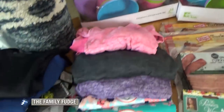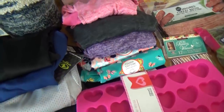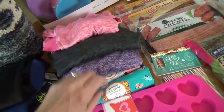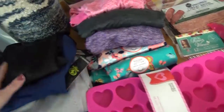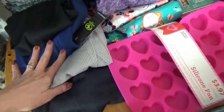And I also stocked up on PE clothes for my two oldest kids. Now that we're back in school, they do attend a PE class and a gymnastics class. So for Mackenzie, I just got three little active shirts and three capris. We have some flowers, butterflies, and plain black ones. And for Jackson, I got two tops and two pairs of mesh shorts.